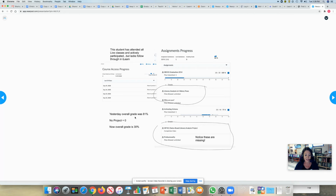And so yesterday, the overall grade was 81%, because when you average 75 and 100, you get 81. But when I put the 0 in for no project, overall grade is now 30%. Right, so that's not a good look. And I will be zeroing out professionality tomorrow after I give you a chance to do an assignment to raise this grade. I'll be putting that in based on my observation.